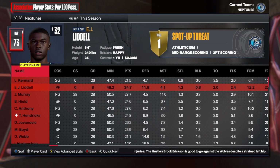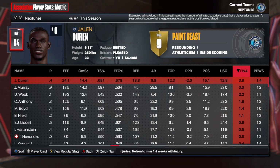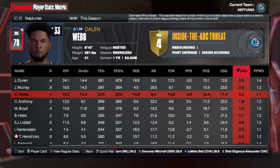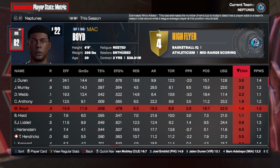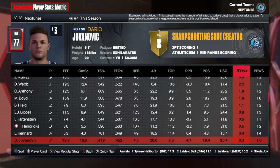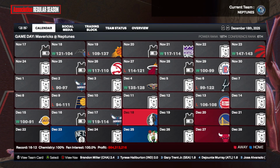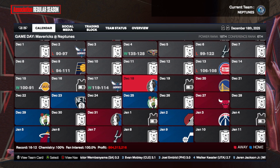But maybe in the advanced stats, there's a bigger metric to take a look at. What about EWA? Who's been our best player this year? It's been Jalen Duren. 3.8 wins added versus an average player on this team. Murray comes in at 3.0. Webb at 2.2. Cole Anthony off the bench at the 4th highest spot. Then you got Mac Boyd at 1.4. 1.1 for Hield. Liddell already at 0.8. But if you go all the way down here, Jovanovic only 0.3. So he has not been that good because of the shooting mainly. So hopefully we can get him on track starting with this game. He's had a couple of nice showcase ones recently, so I want to keep that going here.